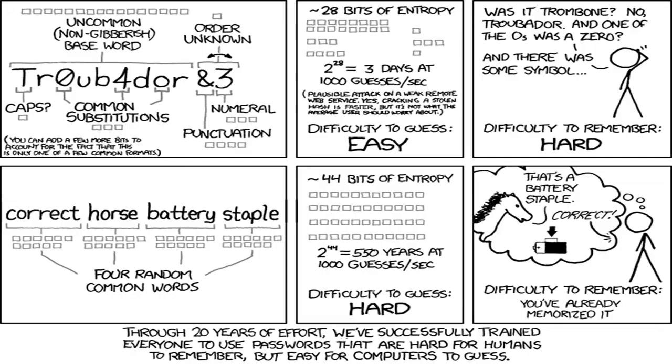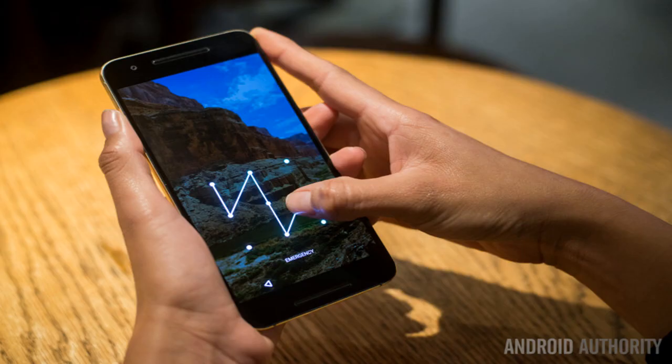That guy's name is Bill Burr, a former manager at the National Institute of Standards and Technology, NIST. In 2003, Burr created an 8-page guide that would go on to inform the password-creating guidelines by which we're forced to abide today.